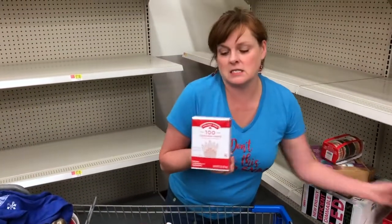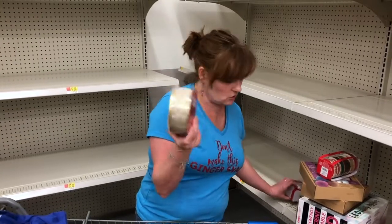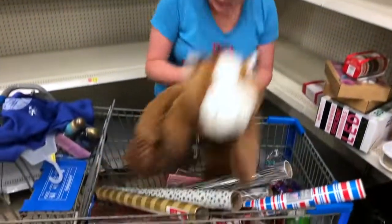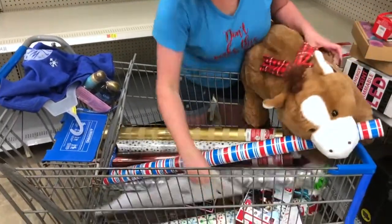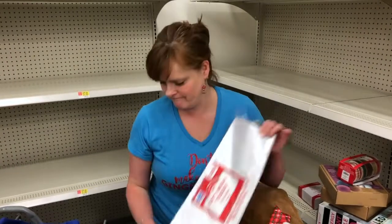And don't forget to stock up on your twinkle lights. Twinkle lights are great for lots of crafts. More gold ribbon. And tissue paper. $1.50 for 100 sheets.